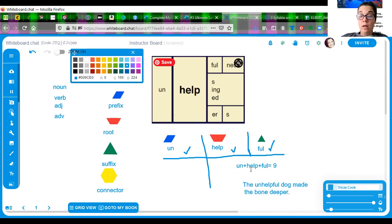So we got un plus help plus full. Chunking, that's going to help. It says there's not so many letters. There's another reason. Again, we're very aware there's 9 letters. So if we add one or take one away, we'll know it. Okay, so I'm going to take it away.